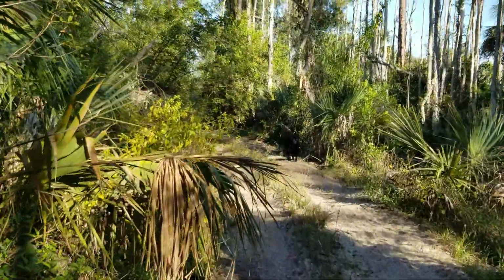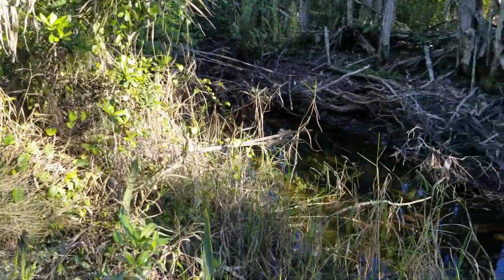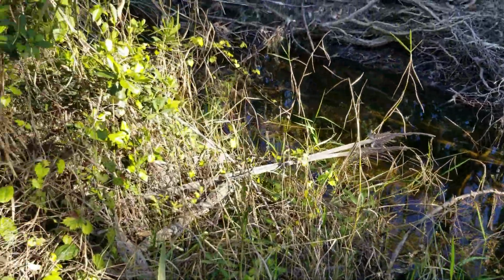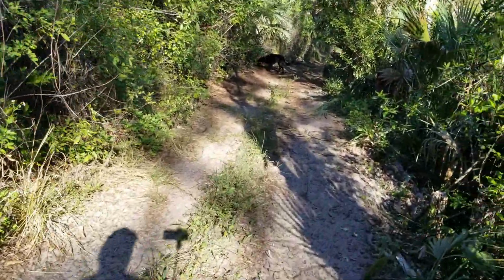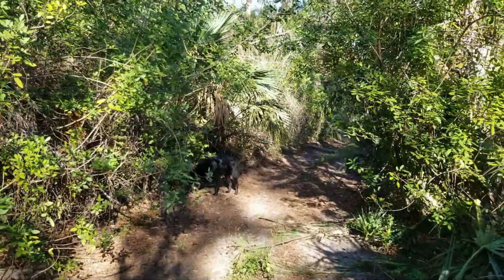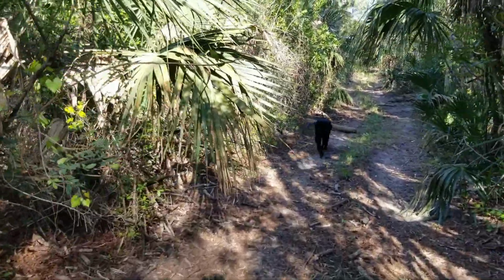Pretty dry right now. Normally there'd be birds along this little stretch, but you can see there's still some water here, but not very much. I haven't seen any snakes along this trail. I about guarantee you they're here. And as this water dries, I'll tend to see them farther away from water than normal, as they move to new locations.